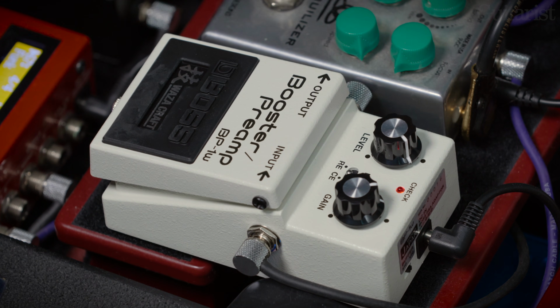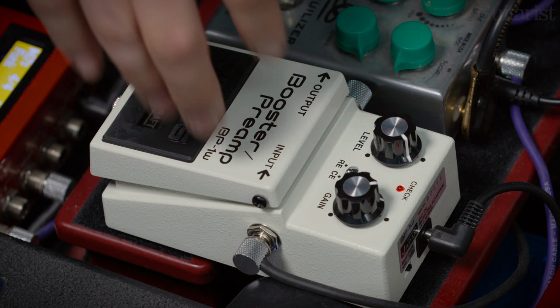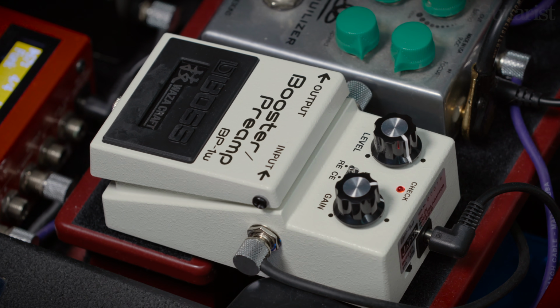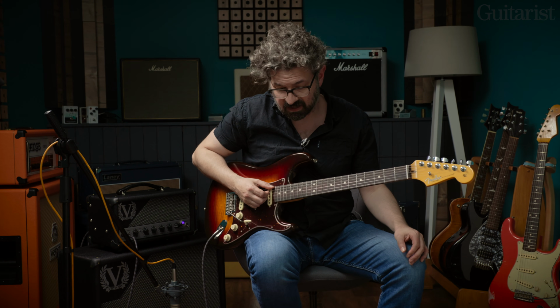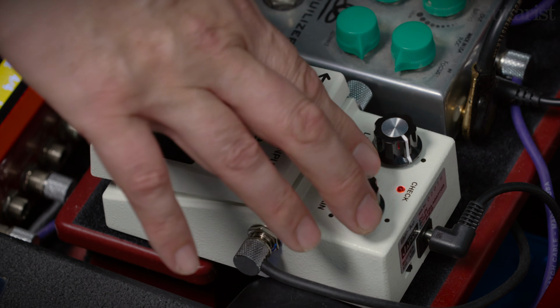So let's go back to C1 and do that again. Okay, over on the RE201 side. And then natural in the middle. Natural seems to have the least push, as you might expect. It's the nearest to just a straight clean boost. So all very nice actually, all very usable. Let's turn up the gain a little bit so we're edging into that overdrive territory. I'm going to put it on the C1 side, I quite like that. And let's turn the gain up to something near its maximum.